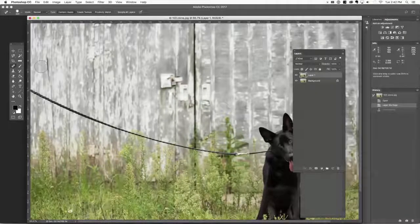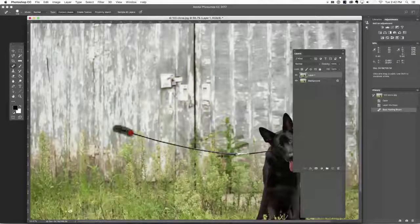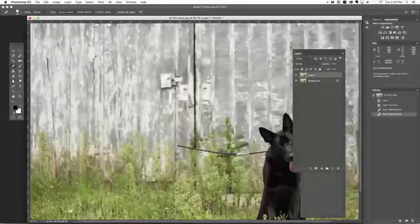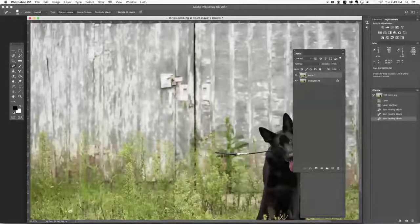Now, the nice thing about this tool is it's really what I would classify as an automated tool. That is, I don't have to define a source. Photoshop is going to attempt to look at the pixels in the surrounding area, copy, paste, and blend. It's an auto tool, which means sometimes it works great and sometimes it does not. But all you have to do is just click and drag and brush over the leash and let Photoshop do the rest. It really is quite magical how it's able to look at the surrounding area, copy, paste pixels, and then blend them.